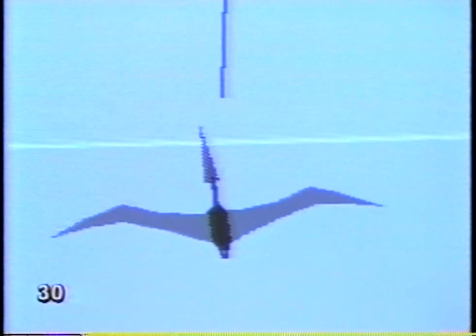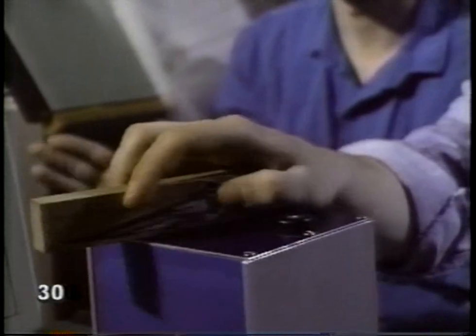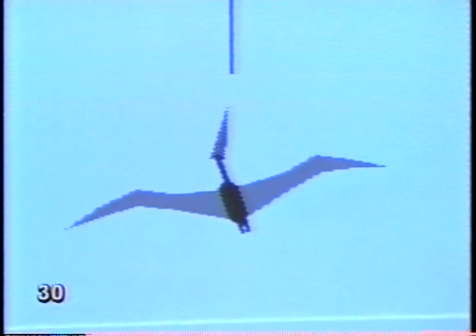Okay, to help you fly it, if you keep the tip of the beak pointed right at the line showing the wind, you'll probably be able to stay upright. Your own brain can adapt and learn just the way the pterodactyl did. Hey, I'm flying a pterodactyl.